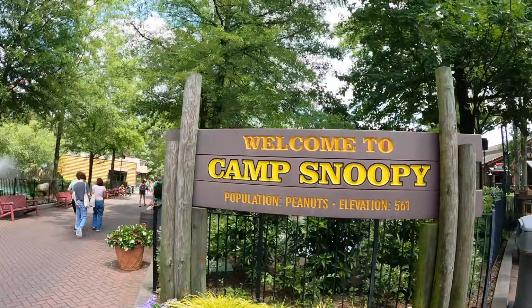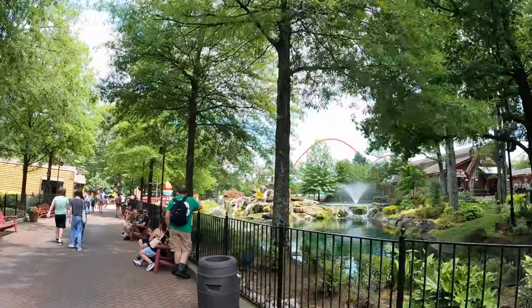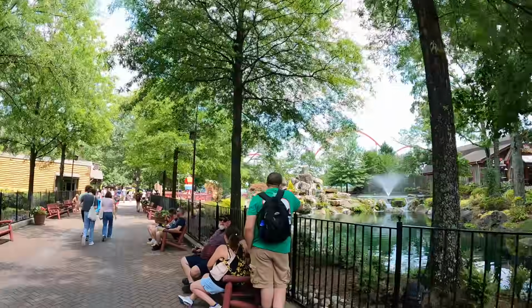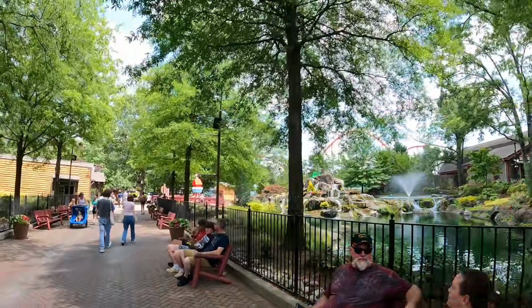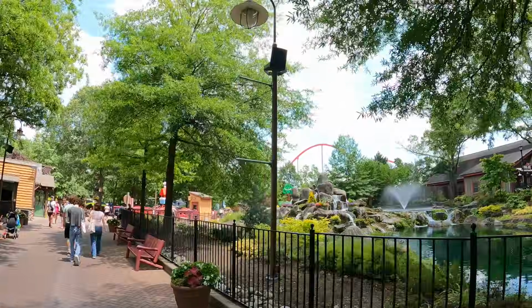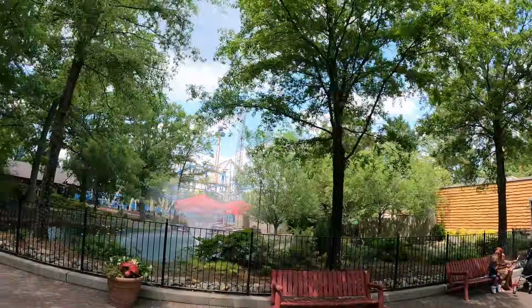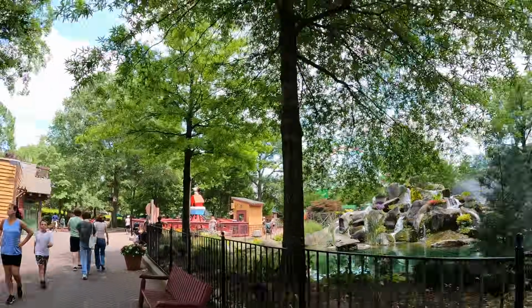Having now been to every single Cedar Fair park and having seen every single Camp Snoopy / Planet Snoopy area, I still think one can make the argument Carowinds has the nicest one. I mean, personally, I still give the edge to Canada's Wonderland. I think theirs is the best. But yeah, I think this one might be even nicer than Kings Island's. It might not be as big and expansive, and the ride lineup, frankly, might not even be as good. But it's just a beautiful area.